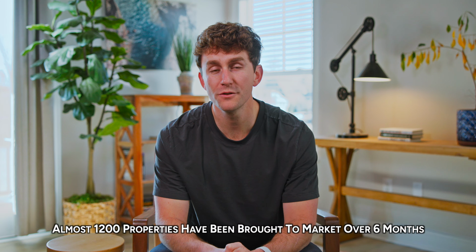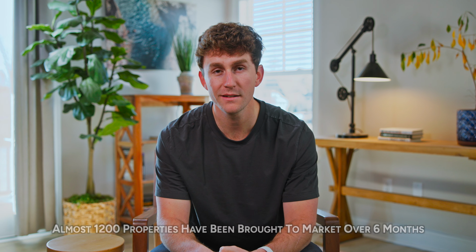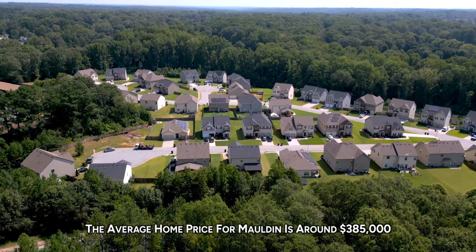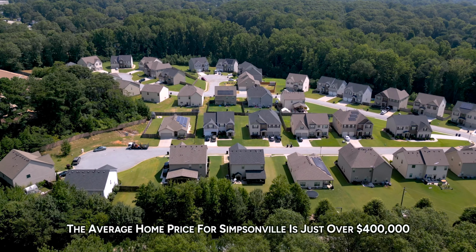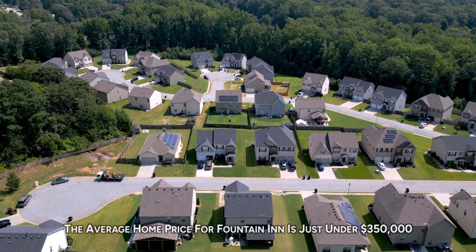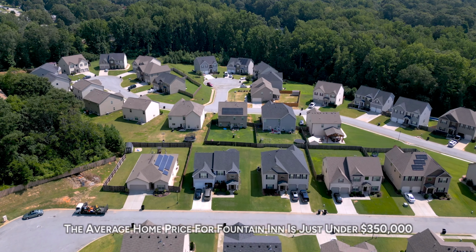As far as real estate goes in the southern suburbs, you are going to have the most abundance of inventory of anywhere. Over the last 6 months, almost 1,200 properties have come to market in these southern suburbs. So for Malden, the average price point is right on par with the overall Greenville market at an average of $385,000. In Simpsonville, the market average for a home is just over $400,000. And in Fountain Inn, the average price point is just under $350,000.